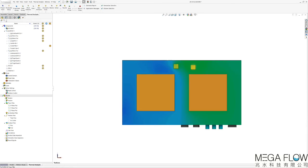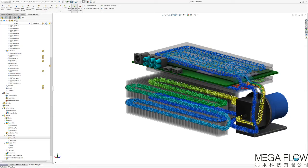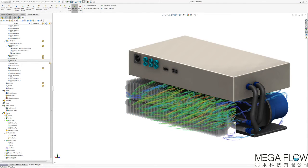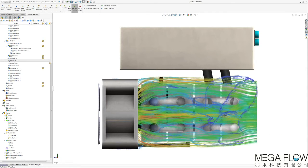Simcenter Flotherm XT has given ECS the capability to model our clients' products in detail. We find that we are using it more and more for each job that we get because it does two things for us. It allows us to model the exact CAD as the customer would like to see it, and it has capabilities that exceed the previous generations of CFD software.